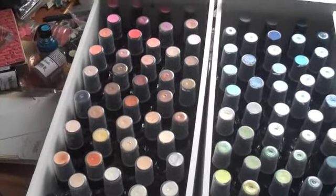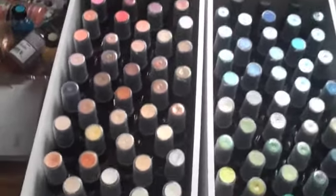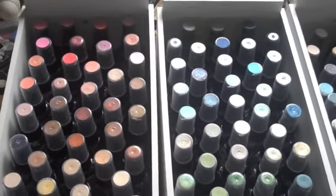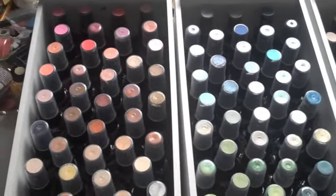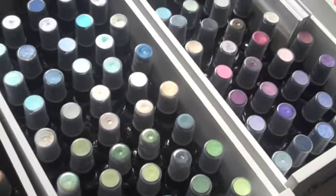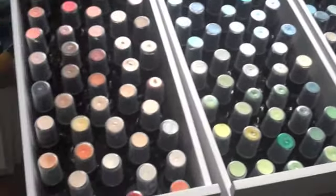I wanted to get done. I've been meaning to do this for a while. In my last video, you saw a haul video, and it had a few Glimmer Glams and Glimmer Glazes. Well, I thought today I would share with you my full collection of Glimmer Mist.